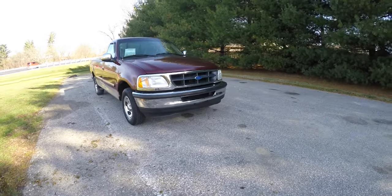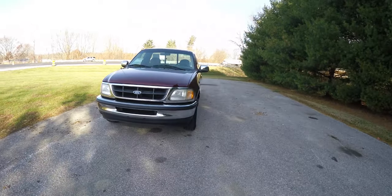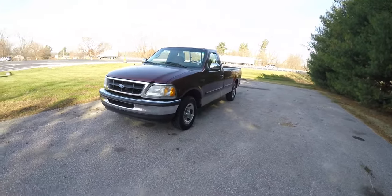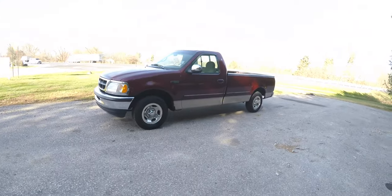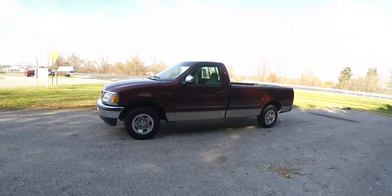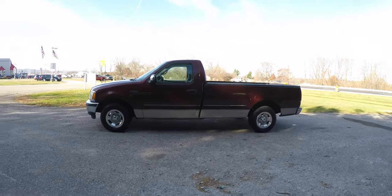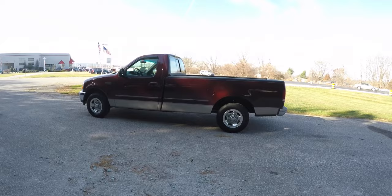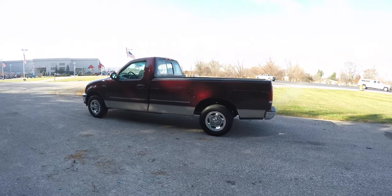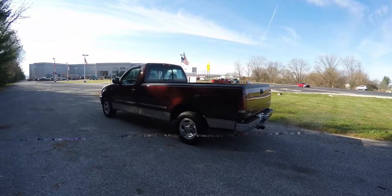Hello everyone. Today we're going to take a quick walk around look at this 1997 Ford F-150 XLT Styleside. This is a regular cab XLT with the 8-foot bed. It is in dark Toreador red clear coat metallic over the light prairie tan. Inside is a medium prairie tan cloth seats.